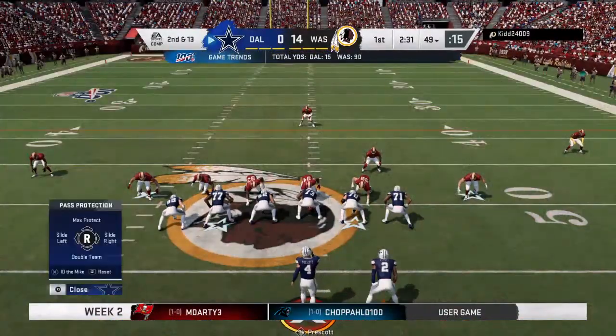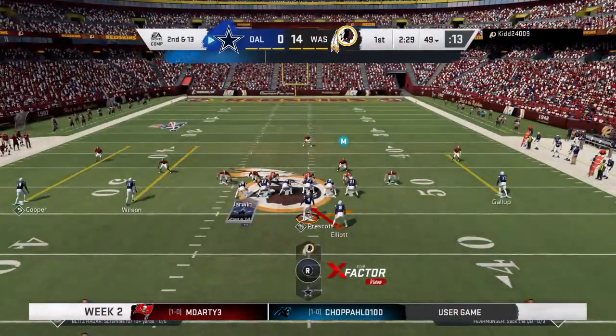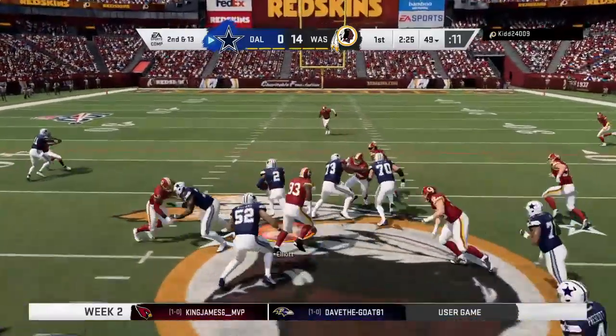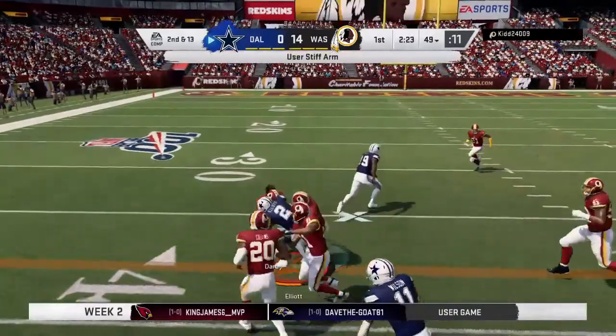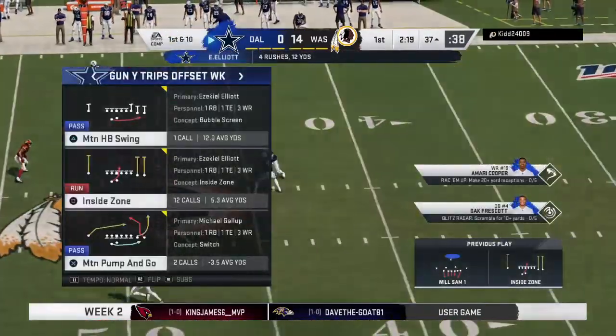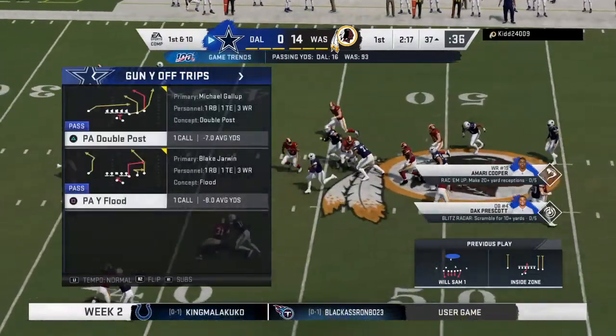A 3-yard loss to start the drive. They'll look to make that up and then some on 2nd and 13. From the shotgun, a give to Elliott. Room to run inside the 40. And down right around the 37. 13 yards and a first down, Cowboys.